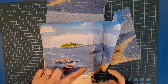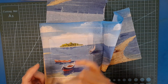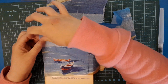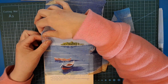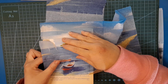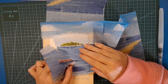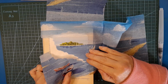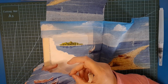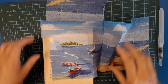Just going to do something like that, just drawing with my water brush to give me a place to tear it easily. I didn't carry it right through to the edge, so I'll just carefully tear that. I've done this recently in a video, so you've probably seen me do it if you have watched more than just this video. But in case anybody hasn't caught that video, water brush makes tearing the napkin where you want to tear it super easy.